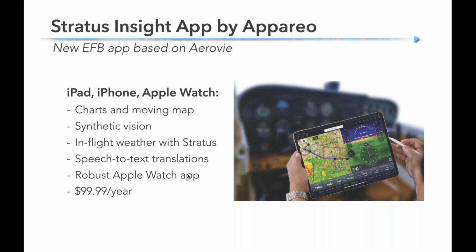Well, Appareo, the company that owns and developed the Stratus line of ADS-B receivers and transponders, bought Aerovie, and now it's called Stratus Insight, and they made a lot of upgrades, and it's a really nice app to check out. It has a free 30-day period to try it if you haven't seen it yet. Works with the Stratus ADS-B receivers, of course.